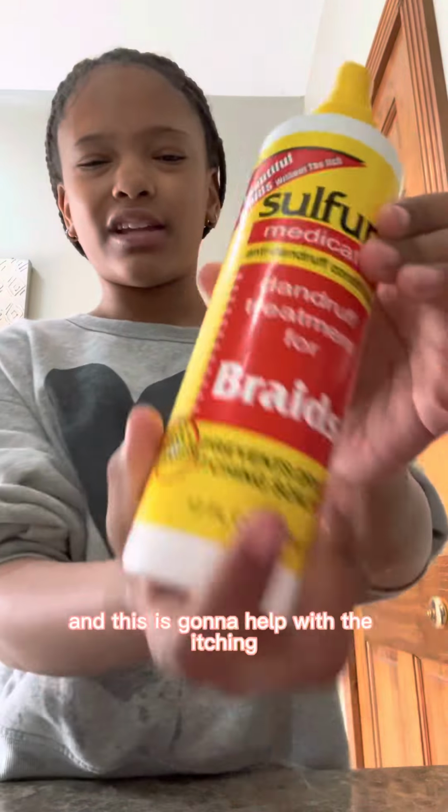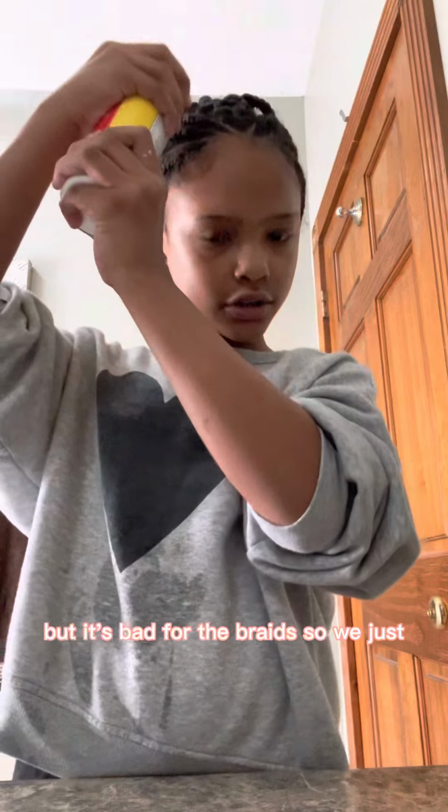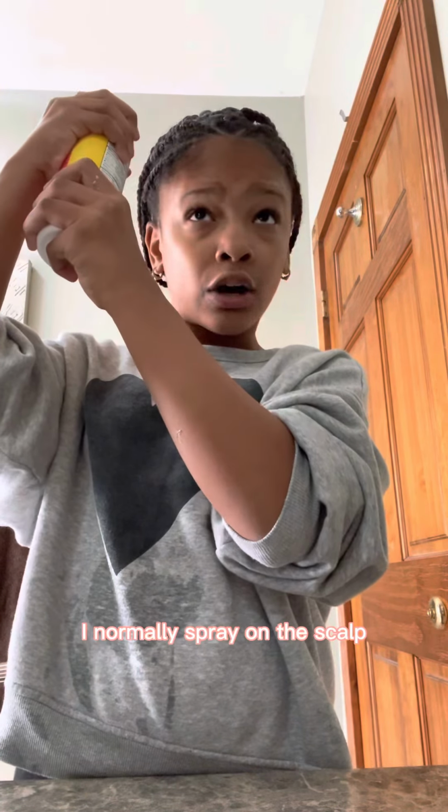But I got braids, and this is gonna help with the itching, because I like to itch my hair a lot, but it's bad for the braids, so it does. I normally just spray it on the scalp. You know, get it all up in there.